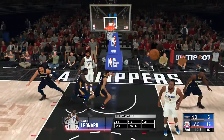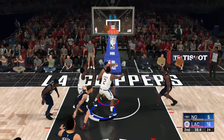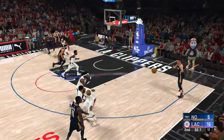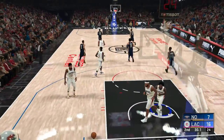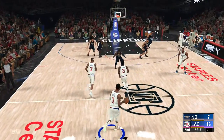George against Holiday. And the pass to Leonard. The shot that time, not on target. Some solid defense from Ingram. And so it's Ingram who brings up the ball for the Pelicans. They trail by 11. Ball with the bucket. The underrated vision of Holiday. I like it when he's distributing, and I think his coach does as well.